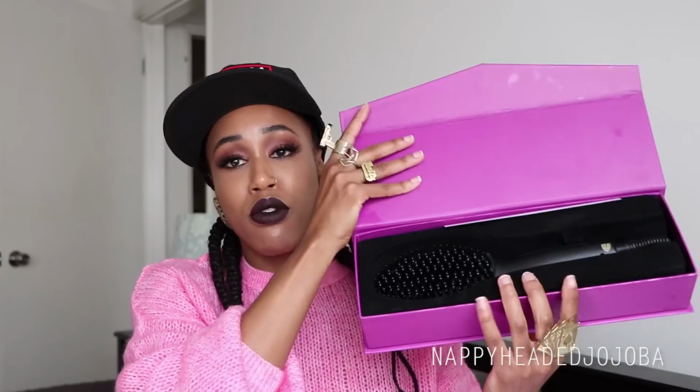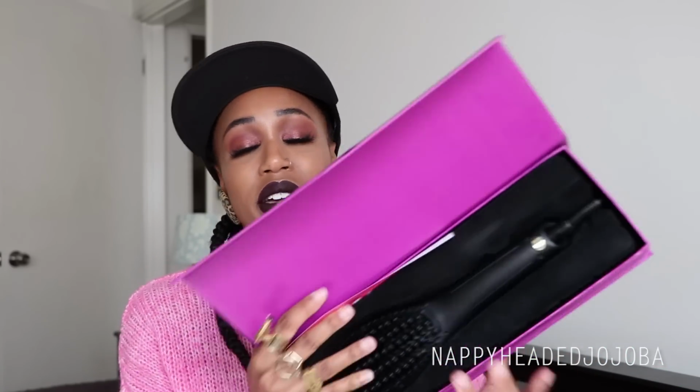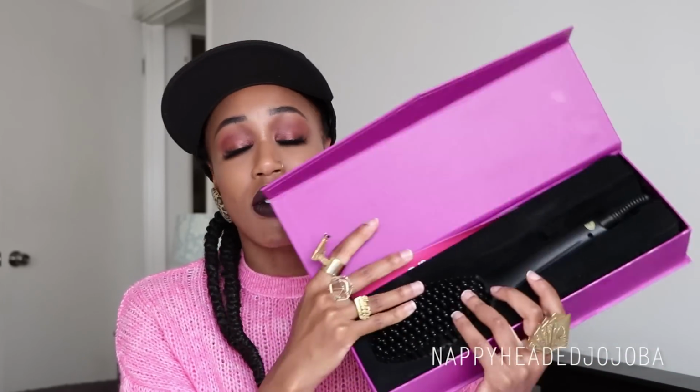I will be comparing that product to this, which is a thermal straightening brush by some random company that I have never heard of, Philosophy of Hair, whatever. I have tried to Google this product and it does not seem to be available because I've had this brush even longer than I've had this one. I checked and I actually purchased this online in 2016 at some point.